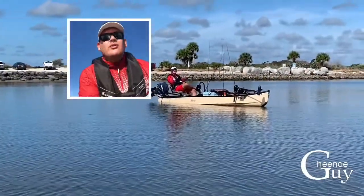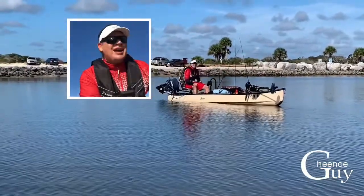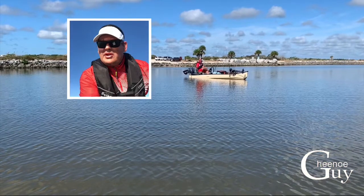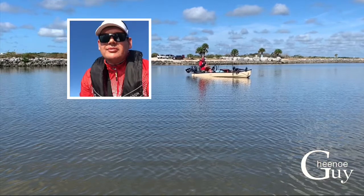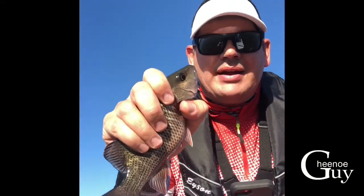All right, so I'm working on 3 poles right now. One, I got some cut bait on a Carolina rig. I got a live finger mullet on a jig head, and I've got a small shrimp on another Carolina rig. Oh, looks like I got a little bite. Let's see if I got something. Got the first fish in the boat. It's a little mangrove, only about 9 inches. So I'm going to throw him back and keep working at it.